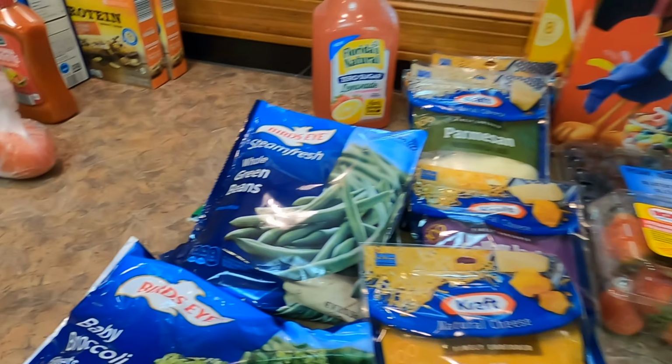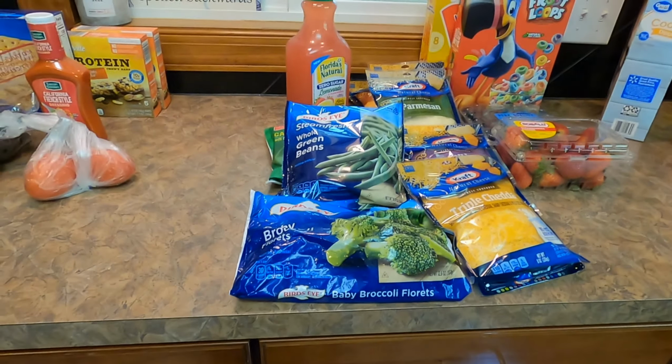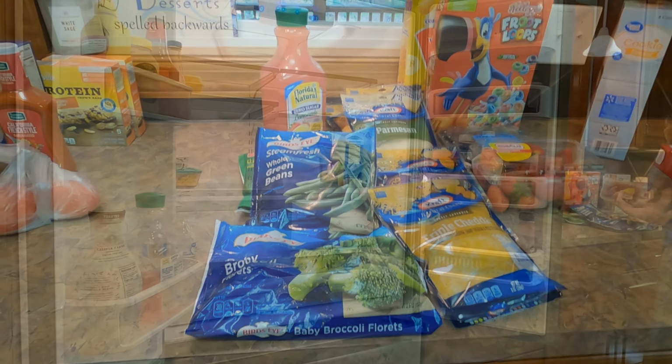All right, you guys, so now I'm gonna get started. Well, first I'm going to get all of this put away, and then I'll get started prepping the desserts.